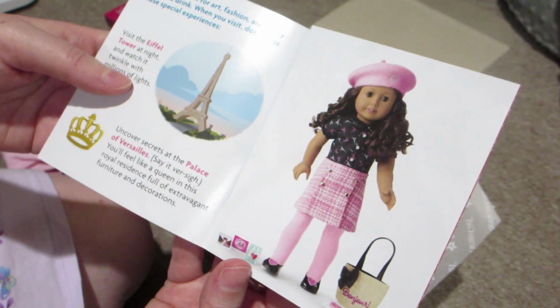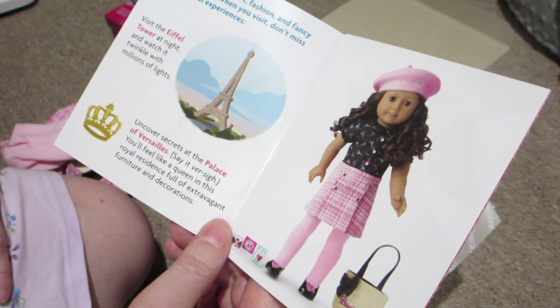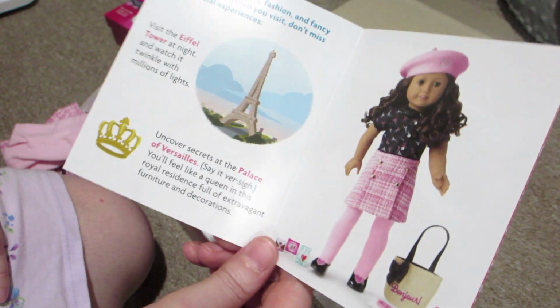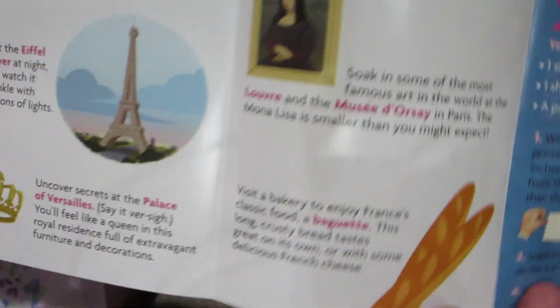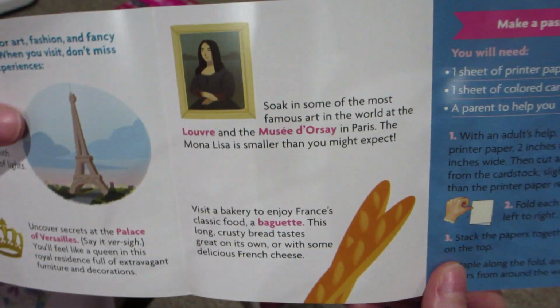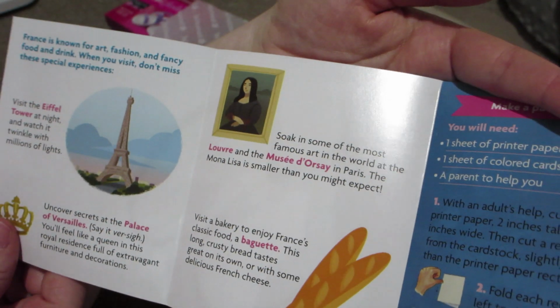Uncover secrets at Palace of Versailles. You'll feel like a queen in this royal residence full of extravagant furniture. We wanted to go to Versailles, but we did not have time when we went. Our days were jam-packed full of stuff. That was back when I was healthy. It was about a month after our honeymoon that I started to get sick.